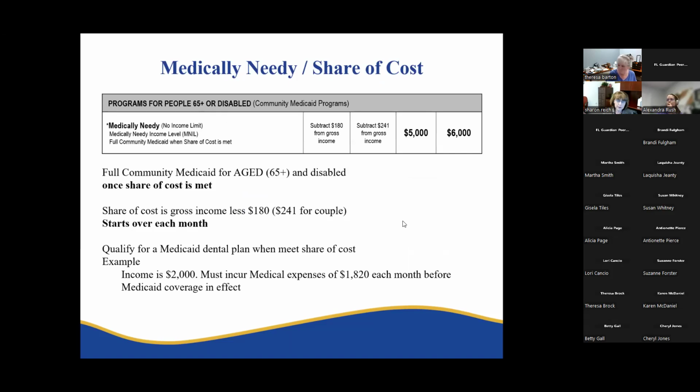I did put a slide in here on medically needy share of cost, because a lot of people that apply to Medicaid, you may have clients who say, oh yes, they're on Medicaid, well, they're on share of cost. This is more like catastrophic insurance. Why would somebody be on share of cost? Because they've applied to Medicaid and their income's too high. They have limited assets, $5,000 or less, right? And they apply to Medicaid, they have $3,000 a month. Well, Medicaid's going to say, we don't care what your income is. As long as you have less than $5,000, we're going to give you share of cost. Your share of cost is going to be your income minus $180.